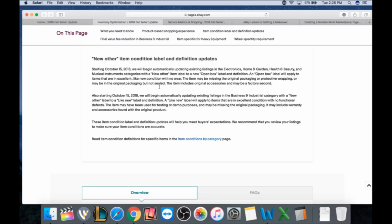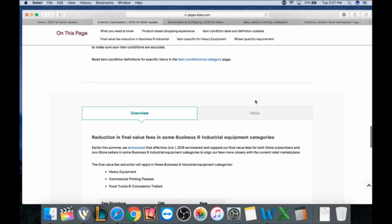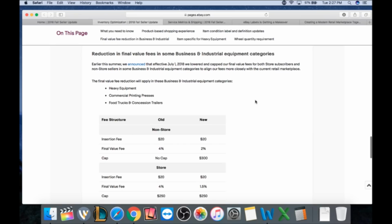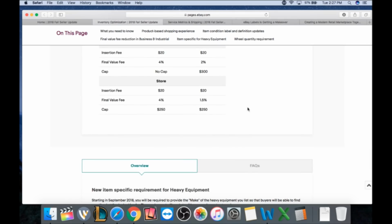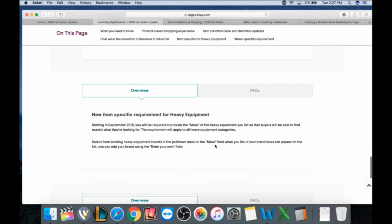The item includes original accessories and may be a factory second. So keep that in mind if you're in any of those categories. Read over this definition and make sure you understand it so your items are listed properly. Also, in the business and industrial equipment category, there's going to be a reduction in final value fees. You can see them right here, and that will help you guys in that category.